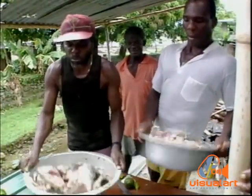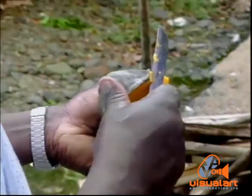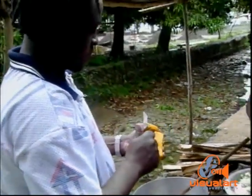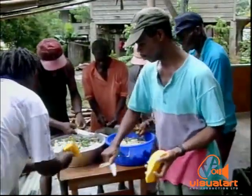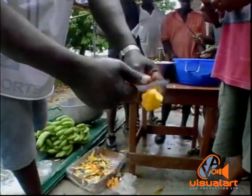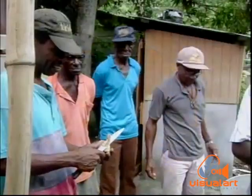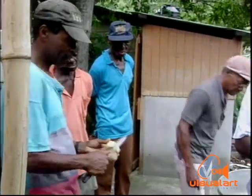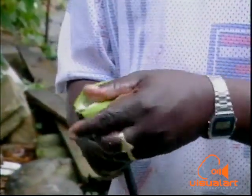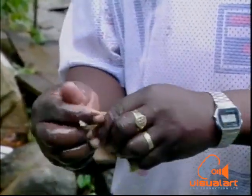Once the fish has been seasoned, it is set aside. The provisions for the broth are prepared. Pumpkin is peeled. It is cut into sizable pieces. Potato is peeled and cut up into cubes. Green bananas are skinned. These provisions are immediately placed in water once they are peeled.